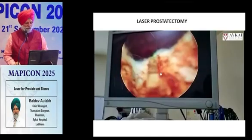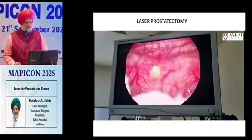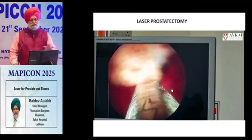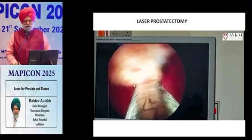Now a little bit it is showing. So this whole fossa will become a wide fossa without any bleeders. So this is the morcellator. The video is not playing, but this is the morcellator. The whole lobes are pushed back into the bladder, and then they are morcellated and sucked out, and the whole prostate is removed. But this was the only video which was to be shown.